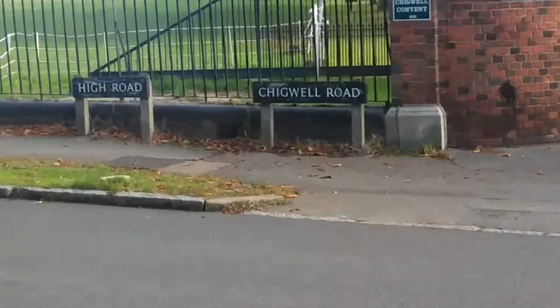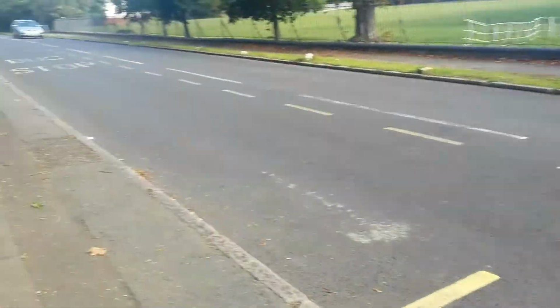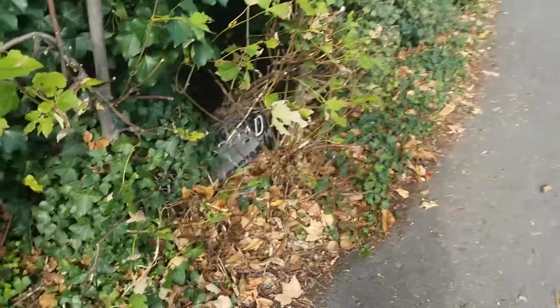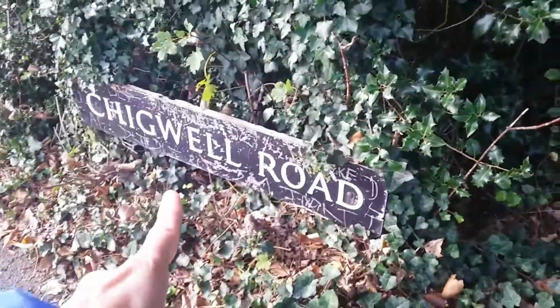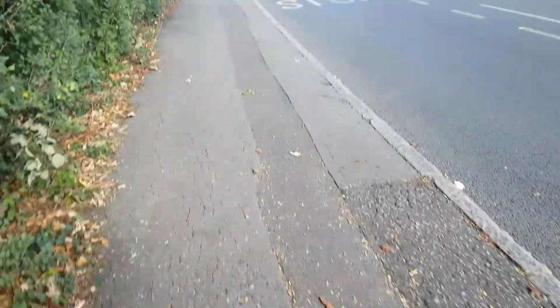Now this is where it changes. So if you can see across the road, it should say High Road and Chigwell Road. So let's get out of Chigwell Road and onto the High Road. So this is Chigwell Road, this is the High Road, this is the middle part. I'm in both roads, so my left leg is in Chigwell Road, the other one's in the High Road. And now we're in the High Road.